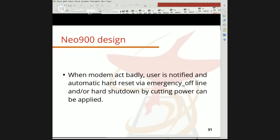So yes, when the modem, when the baseband, acts badly, the user is notified, and either an automatic hard reset or a hard shutdown by cutting power can be applied. And what's important, it's all in the control of the user, because the user can choose to actually ignore that, depending on the situation he or she is in.